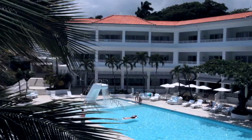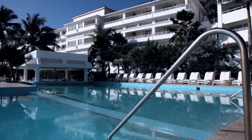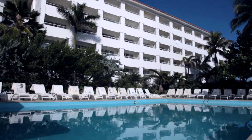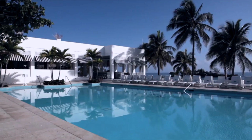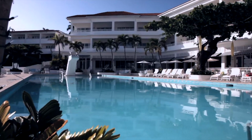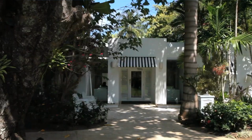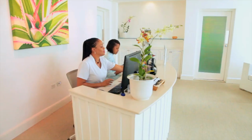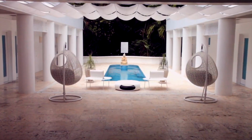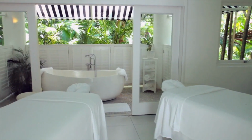We have 3 main pools. The swim up pool, which has a pool bar, and there is a main pool where clients can swim for exercise, and also volleyball that happens in the pool. We have 4 tennis courts, and the spa is there, the Spa Villas, and you get unlimited spa services when you're booked into a spa villa.